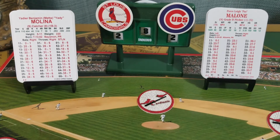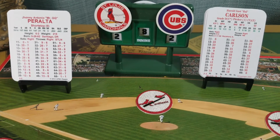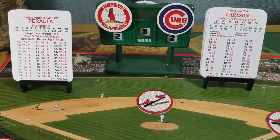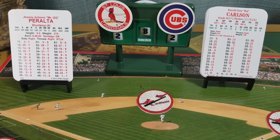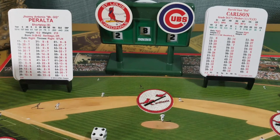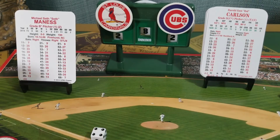Timeout. The Cubs are going to switch pitchers. Chicago is calling on the services of right-hander Hal Carlson to face right-handed hitter Johnny Peralta. That gives him a 1-grade bump up because they're both right-handed for the first batter, making Carlson a grade B pitcher with 2 outs and runners on first and second. Here's the pitch. 14 is going to be a fly ball to left field. But the Cardinals have tied it up here in the 8th. We go to the bottom of the 8th, 2-2 tie.